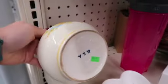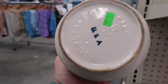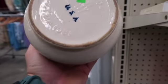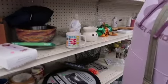I picked this up. I liked the design. We did not know who made it. I think it said FIDA, 1981, I think. We didn't know anything about that brand or anything, so we left it. And this was just a really cute little creamer.